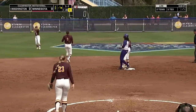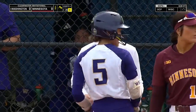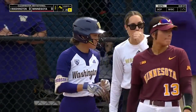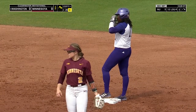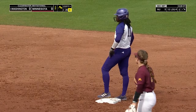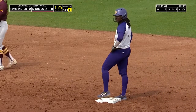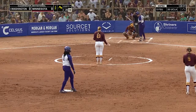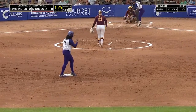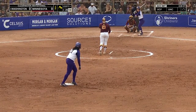So far, our 2 looks at the Huskies. We've seen a lot of run production, 8 runs earlier today. We've seen back-to-back base hits to begin the second. Well, and you've got talented players for Washington who have bided their time, waiting for the opportunity to be in the spotlight. They've been playing behind very talented players ahead of them and have not gone to the portal, have stayed true to the Huskies, and now getting an opportunity to contribute.